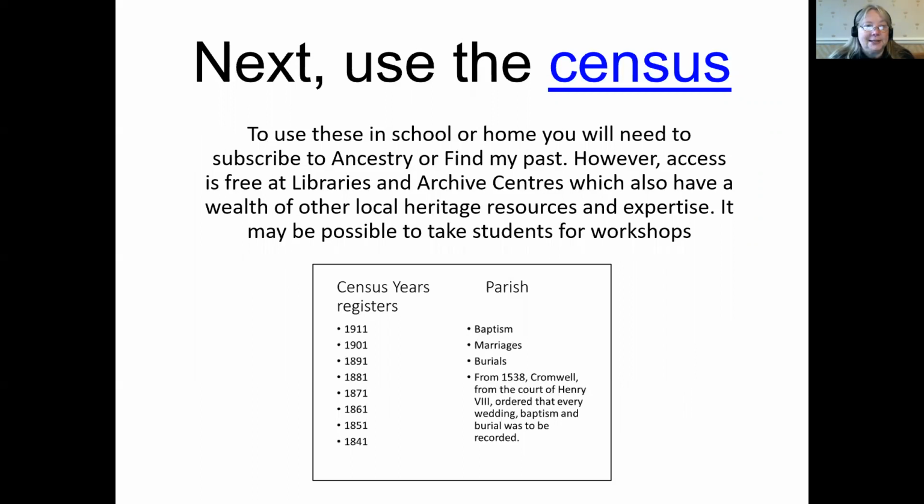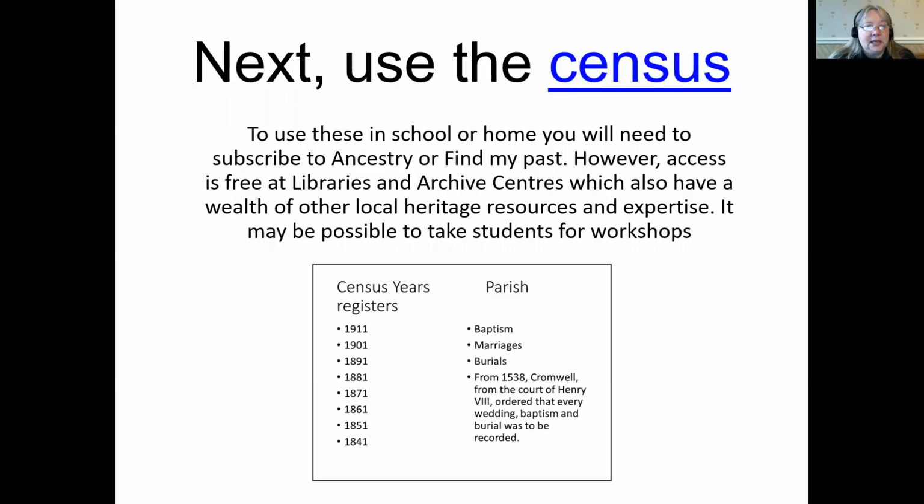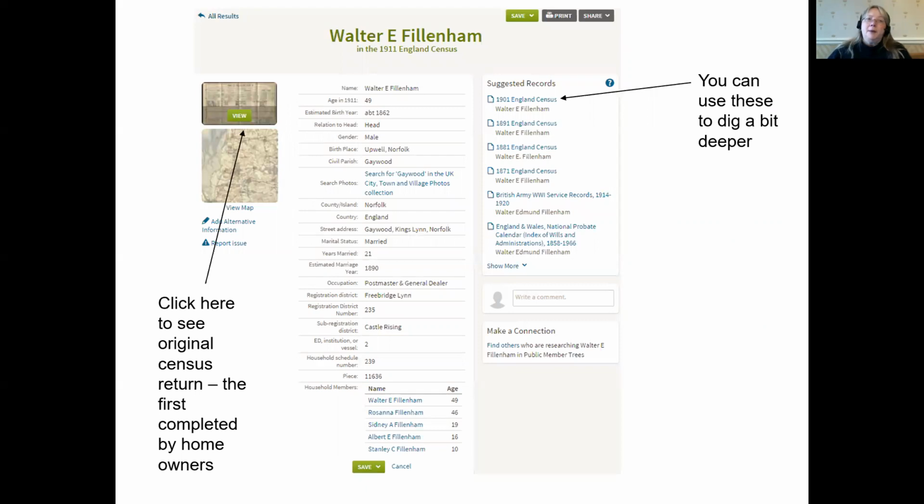I'm going to show you a little snapshot. So here he is, Walter Edmund Fillingham, and we know quite a bit about him already. So I was able to then look him up in the 1911 census. Now that's the most recent one we can access. You can go back to 1841. They were done differently. This is the first time that people filled in their own returns. So a lot more information in here than in some of the earlier ones.